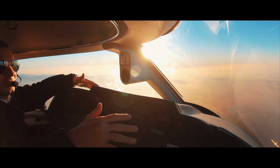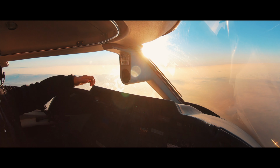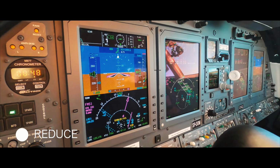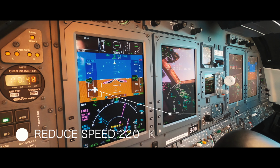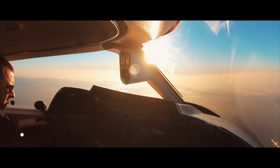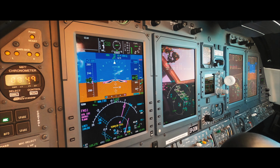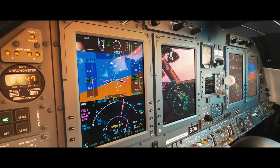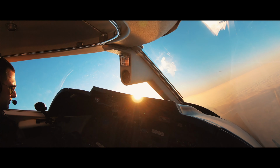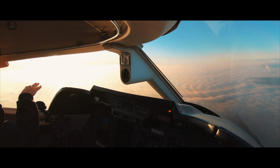Yeah, look, there is nothing over here, and there is fog. It's quite shallow. MX-5 Mike, reduce speed to 220. Reducing to 220, MX-5 Mike. To 220. MX-5 Mike, turn right heading 200, expect downwind. Right heading 200, expect downwind, MX-5 Mike. Heading 200, check. This view is actually quite beautiful, look.